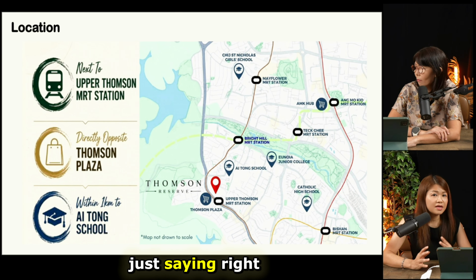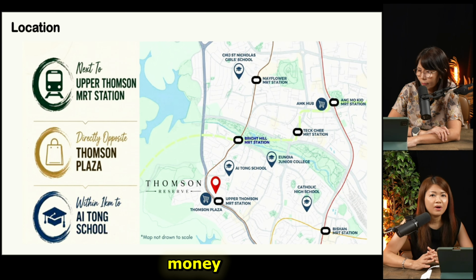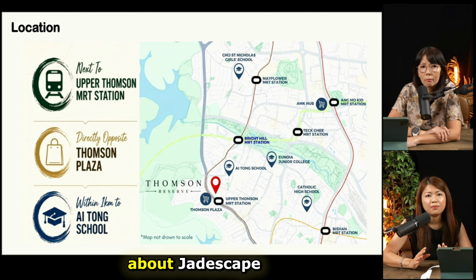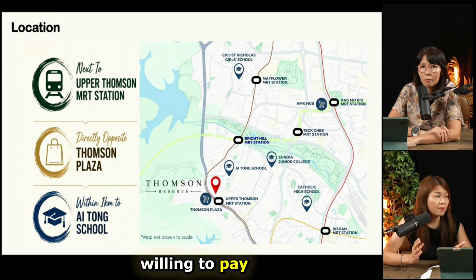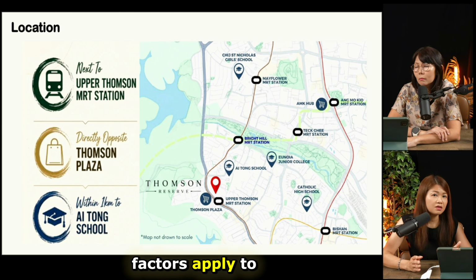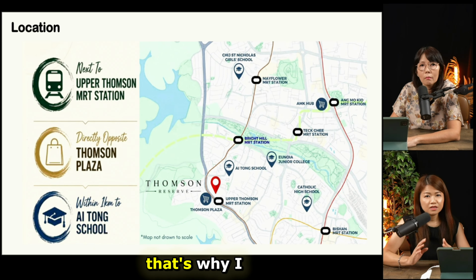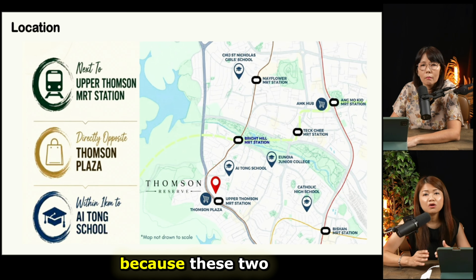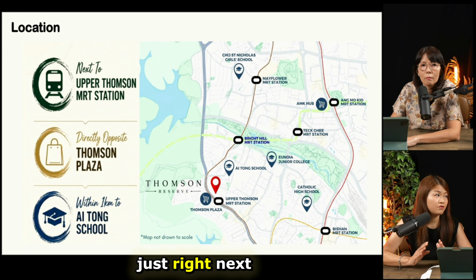So instead of just saying, Jadescape made a lot of money, therefore Thomson Reserve should make money, I think we should look deeper and understand what it was about Jadescape that made buyers willing to pay more in the first place. And more importantly, do those same factors apply to Thomson Reserve today? That's why I want to show you the comparison between Skyview and Sky Habitat, because these two projects are literally just right next to each other.